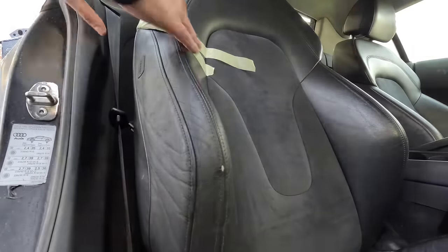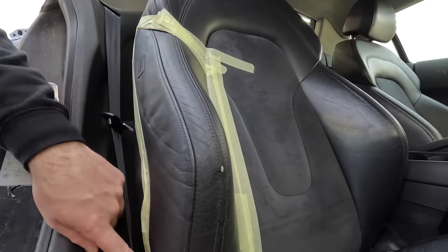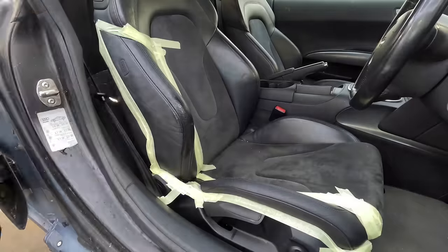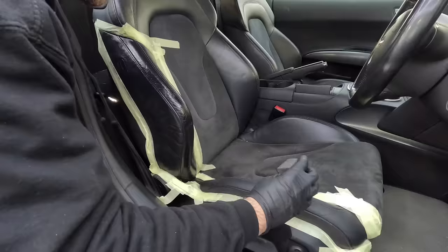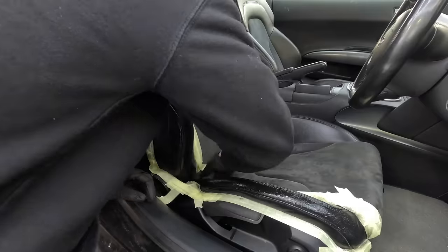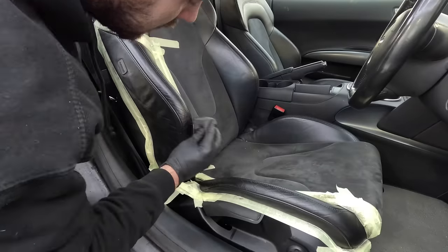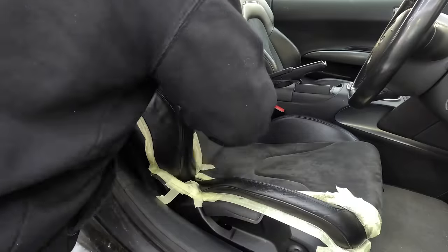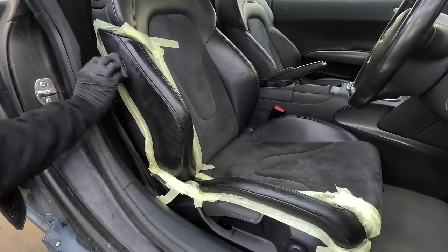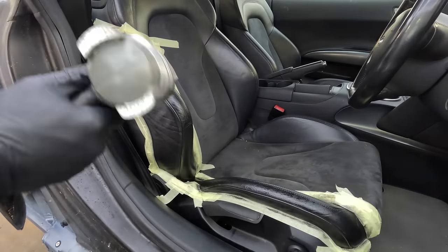So to make sure I don't get any dye anywhere I don't want it, once I've cleaned the leather down, I can then mask off any areas which need protecting. And then using some Colour Lock Leather Fresh, which I had left over from when I was running my business, I can then re-dye these areas. Just dabbing it on with an applicator sponge and drying it with a heat gun, and a few coats should do the job. I always feel like it's little details like this that can make a slightly used car feel 10 times better inside. So it's definitely 20 minutes well spent making sure that these bolsters look 10 out of 10.